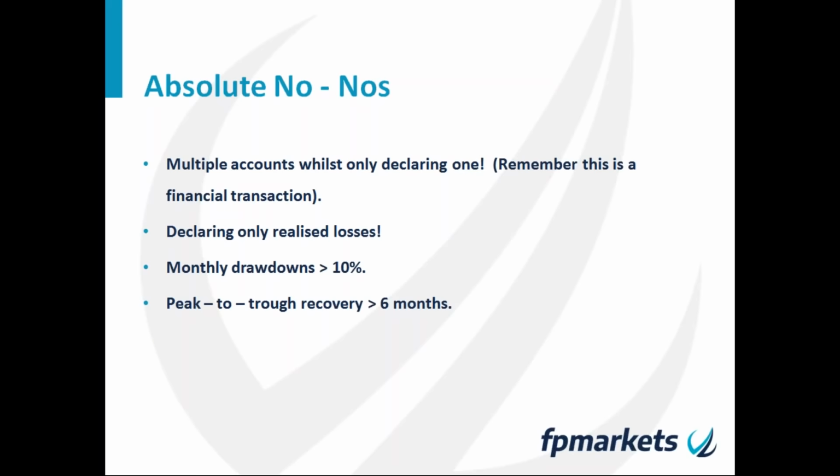I touched on this earlier, realized and unrealized losses. They're both relevant. They both need to be declared. Your mark-to-market return is what the investor is interested in, so you must declare both realized and unrealized losses. Monthly drawdowns of over 10% on that notional scale that we just looked at? Don't go there. I can't sell you. Simple as that. I don't care who you are or what you've got, but if you're showing monthly drawdowns of more than 10%, investors are just going to say, sorry, no thanks.